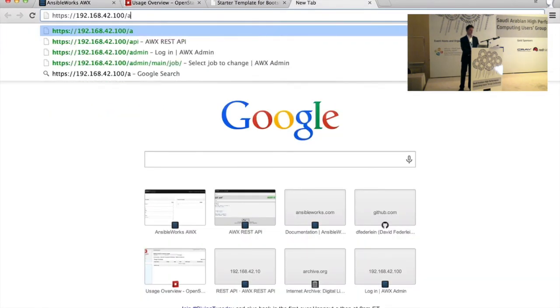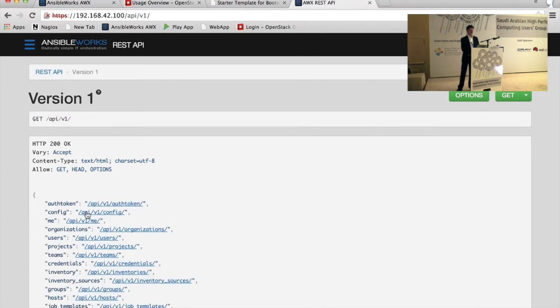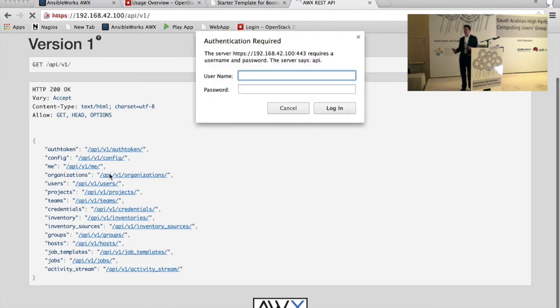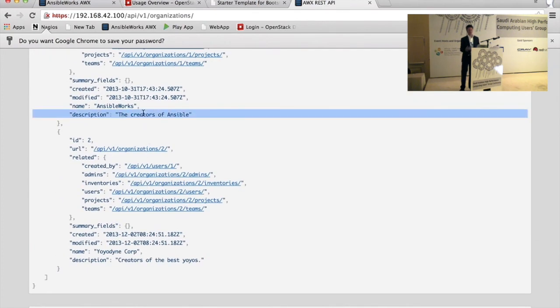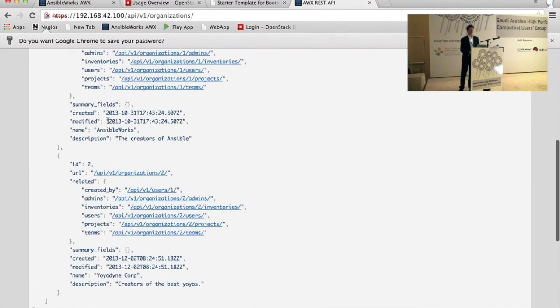Dave mentioned the API that we have in place, and what we have in AWS is actually a browser for the API. So if you're writing applications to use the API, this can be useful, as opposed to just reading the documentation. You can actually dynamically query the API and the possibilities here. And as I go in, if I hit something that needs authentication, I can go ahead and do that here. And you can see in JSON format all the records in the database. You can actually post updates to these records as well. So this can be really useful for testing and building your own applications.